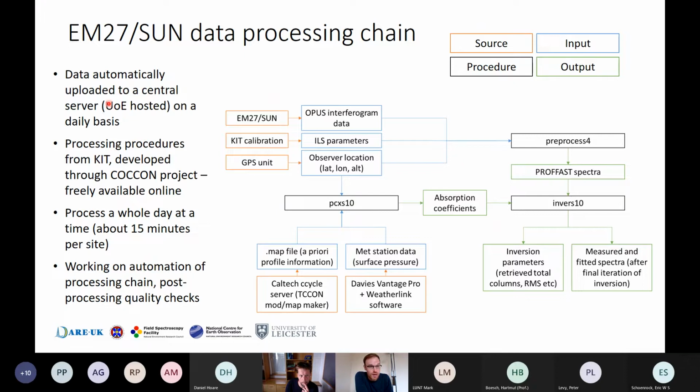The raw data from the spectrometer is automatically uploaded to a central server, which is hosted at University of Edinburgh, at the end of each day. And then we use processing procedures from the Karlsruhe Institute of Technology. This is the research group that actually developed the instrument itself, and they've developed this data processing procedure to go with it through the COCCON project, and these procedures are freely available online. And in terms of timeliness, we can process a whole day of data from each site.